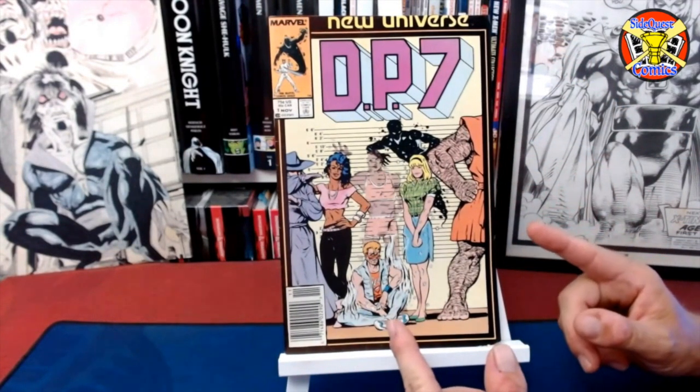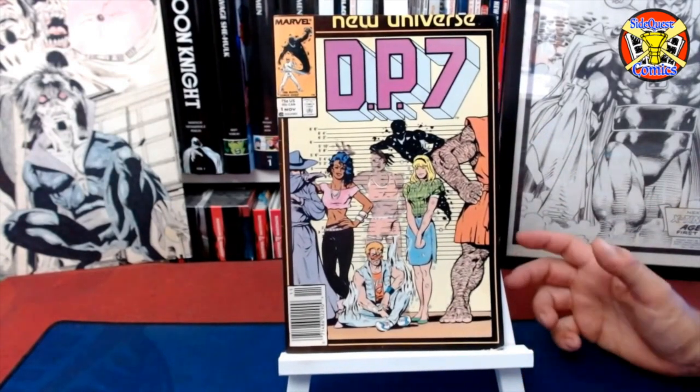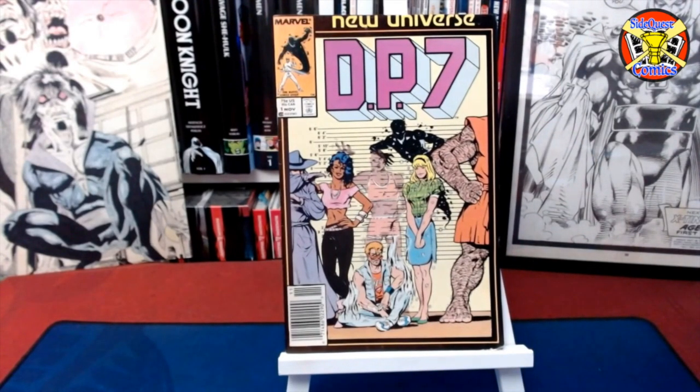I think I only have maybe 2 other ones for number 1 of this. But yeah, I'm very excited to get another copy of DP7 to compare with my other ones. Like I said, this one is very personal to me because it's when I first started seriously collecting comics as a kid. And I'll see these and I'll just fondly remember them.